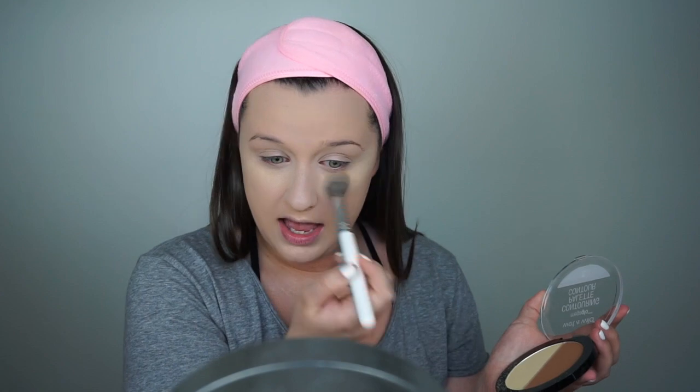So since I did my foundation and my concealer first, I'm going to take a brush, and this is the JH07, and I'm going to take that banana shade, and I'm going to really thickly lay this under my eyes, really thick, to act as my little translucent powder I usually use. So I'm just going to pack that really heavy under the eyes. It's going to look weird at first, but after I get done doing the eyeshadow, I'm just going to brush this off and it'll all blend out.